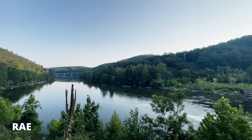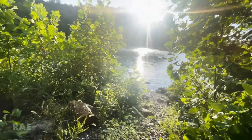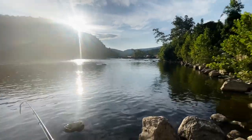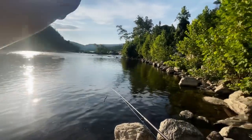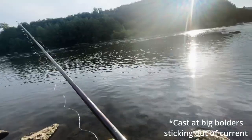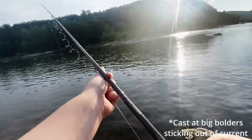Figure there would be some smallies here. At least in my experience, I'm not like an expert at all. What has worked for me thus far is finding places where there's current, there's still pools, and lots of rocks. And then if you target rocks, you're really likely to get bit.